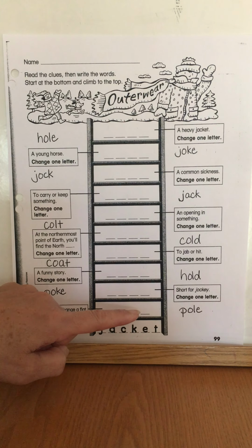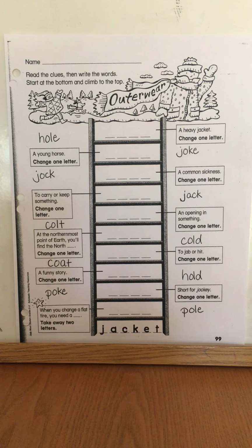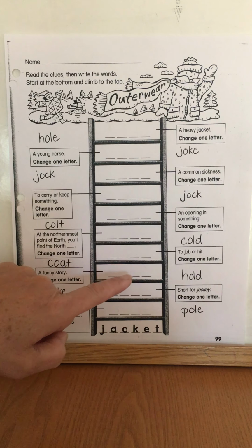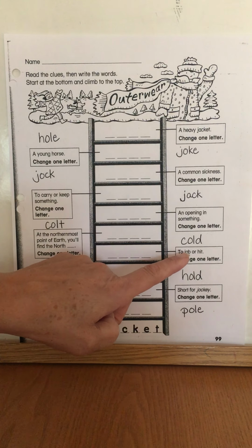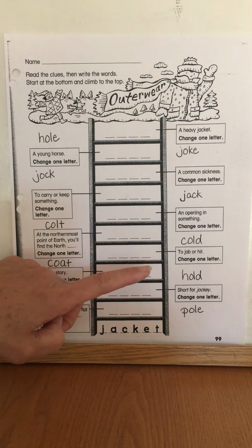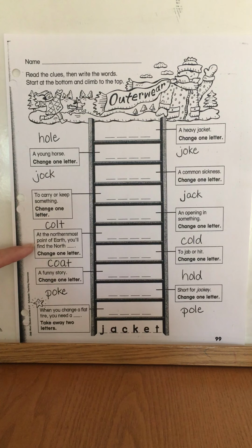And then after you figure out that word, move to your right and read that clue, and it tells you that it means short for jockey. And you're going to make that word by changing 1 letter from this one right here. And then you'll move to the left, and you're going to make a word that means a funny story by changing 1 letter from this word. And then you're going to go over to your right, and you're going to change 1 letter to mean a job. I'm sorry, that says jab. I need to put my glasses on. To jab or hit. Then you'll move to the left, and you will change 1 letter to mean at the northernmost point of Earth. You'll find the north blank.